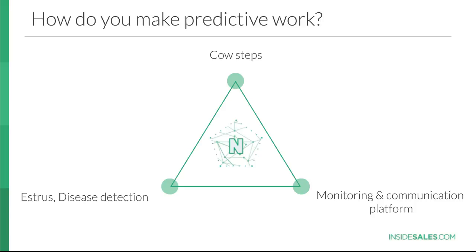And then they built a monitoring and communication platform. This data would not have been very useful if a BI team had delivered it to the farming management and said, hey, by the way, last month, 6 of your cows were ready for artificial insemination on Tuesday. And the management can be like, that would have been really valuable to know on Tuesday. So they set it up with a monitoring and communication platform that would detect the cow steps in real time, deliver that to the farm management and the farm workers so they knew exactly when they needed to respond and implement the artificial insemination program.